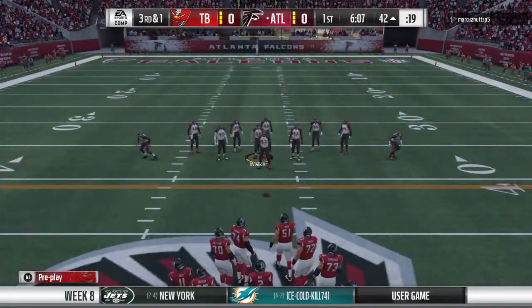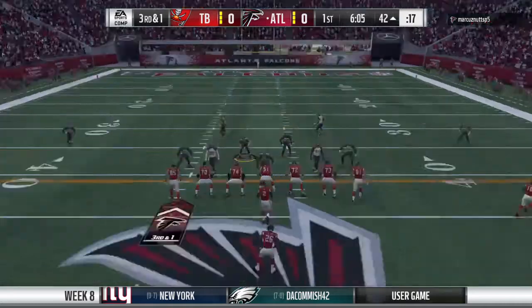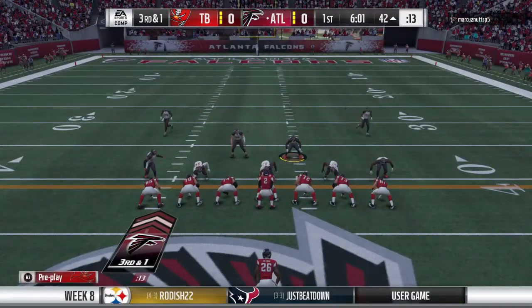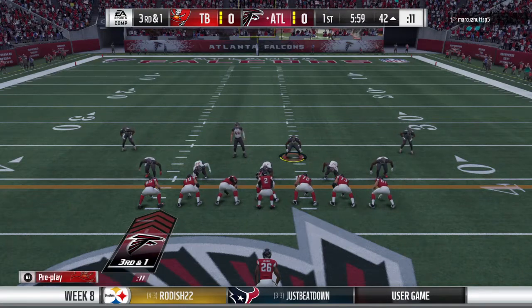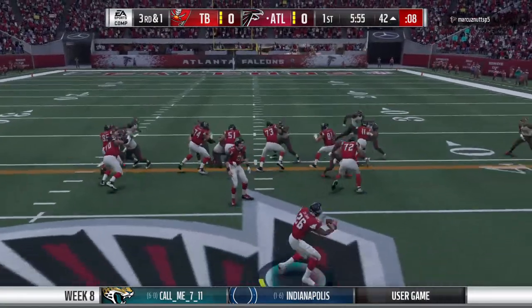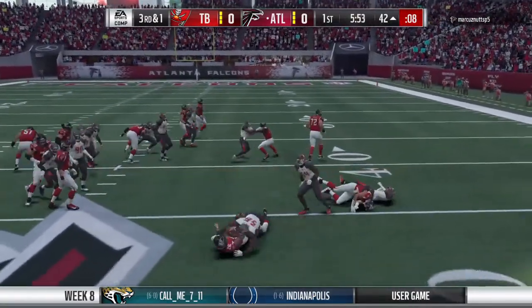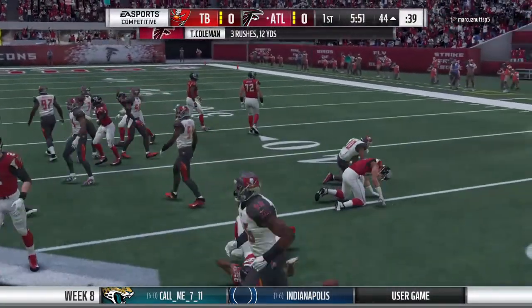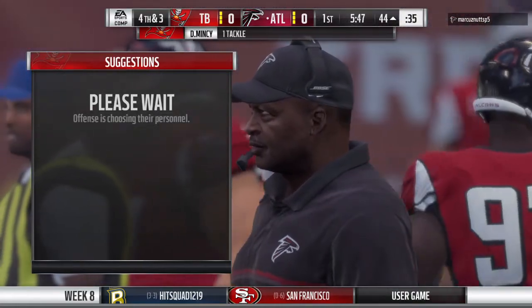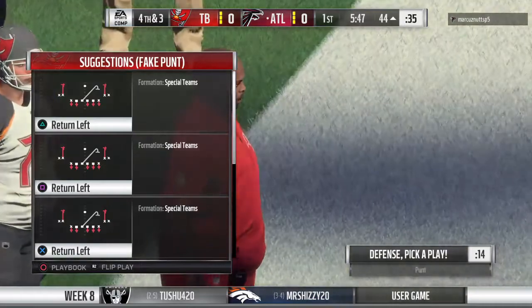This is 3rd and 1. Very likely 4-down territory, even if they don't get it, though. Here comes the D swarming to the line. In motion right is Jones. On 3rd down, it's Coleman. And he got blown up. Losing yardage on the play back at the 44. He lost 2, and it brings up 4th.